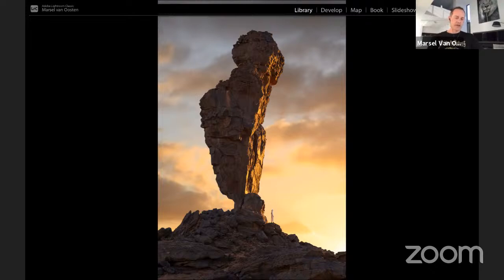This time in a fully white outfit because I just thought it would look nicest. And then just before the sun disappeared, I photographed this. And again, I think without that tiny little person, this image would mean nothing to me.